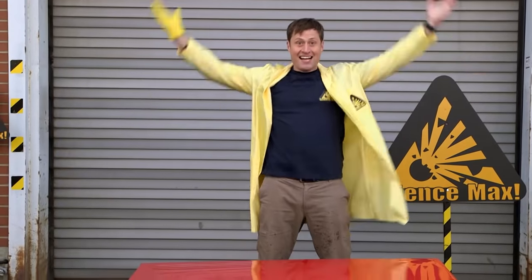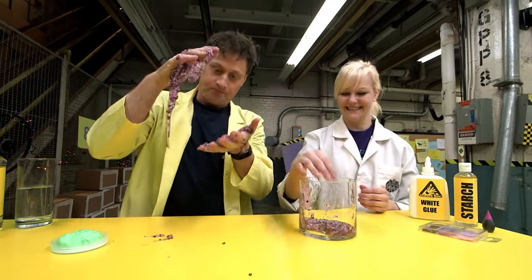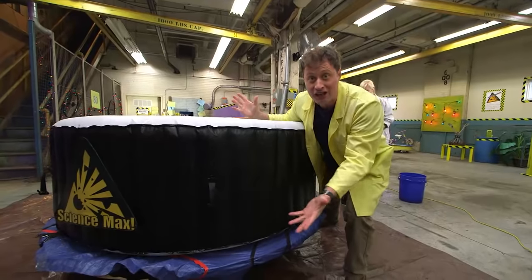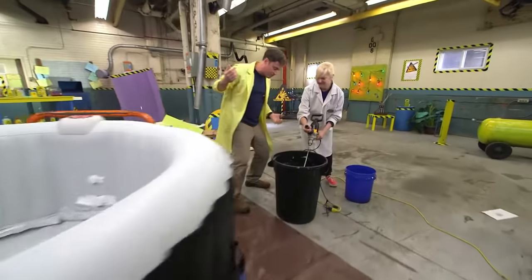Science! I are maxing out polymer slime. How? Maxed out tub of slime! Whoa! Okay, so how do you feel? Is it, are we mixed up enough?